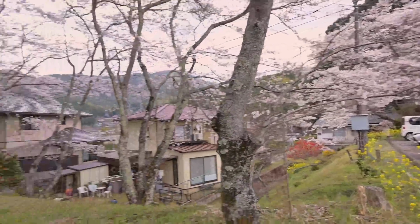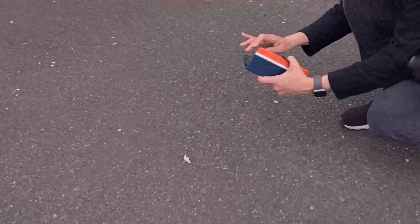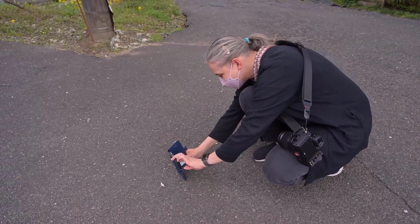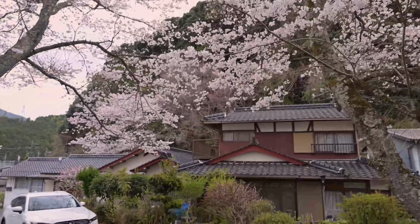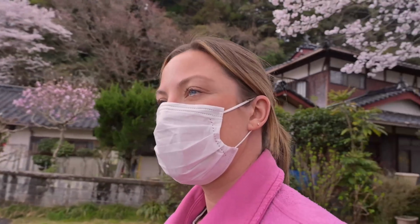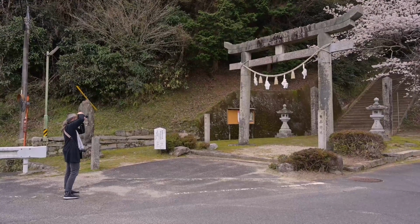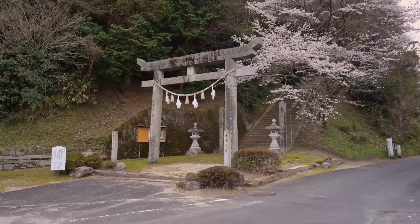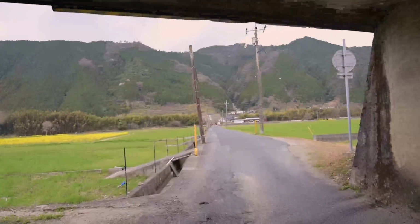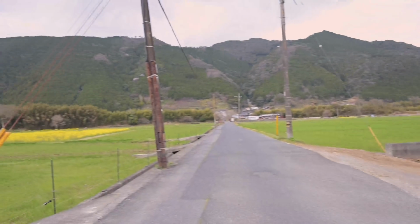So pretty, like the prettiest parking lot. There's a blossom on the ground. I don't know why I get excited about seeing blossoms on the ground. Linda's in her element. So pretty. Even though we don't have a ton of the yellow flowers, it's still so stunning.